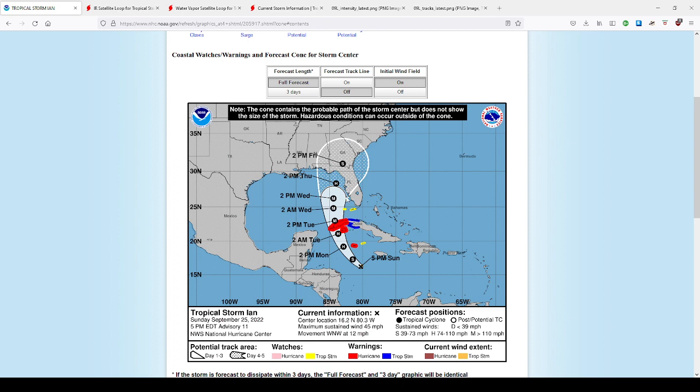And this is not discounting the fact that it may get into the Gulf and actually slow down even further, if it makes it to the Gulf as a system, as some kind of tropical entity. Because right now it's moving west-northwest at 12. It's expected later to make that turn to the north. And that's what I'm concerned about.